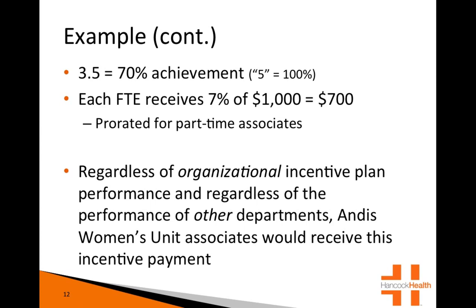Now you've just seen that their latest score is a 3.8, but a 3.5 on a 5-point scale is about 70%. So in this model, if we were to end the year today, everyone in the Andis Women's Unit would receive 70% of $1,000 or $700. And that would be regardless of whether the organizational incentive plan actually had paid out, whether we had hit the margin goal. And it would also be regardless of the performance of other departments.